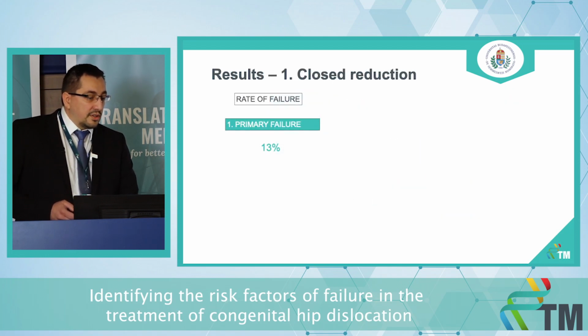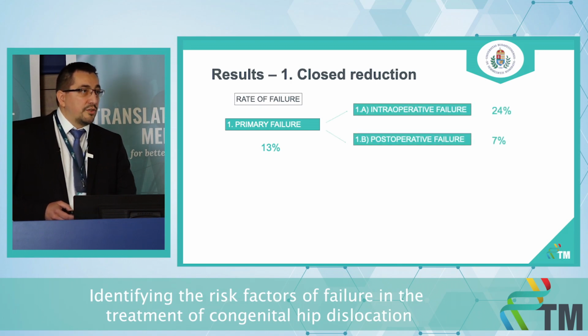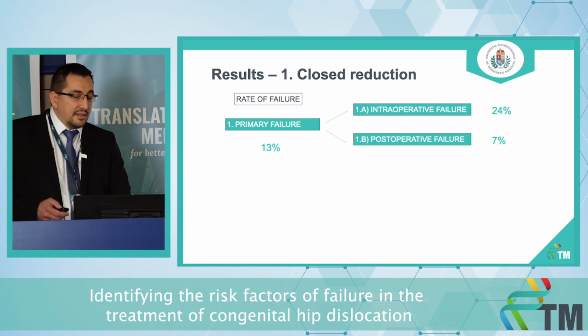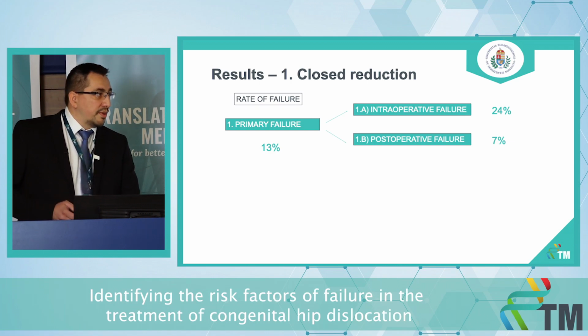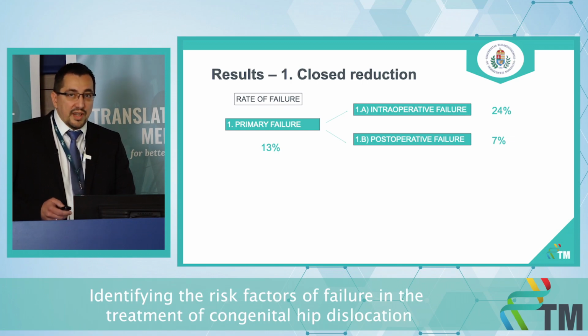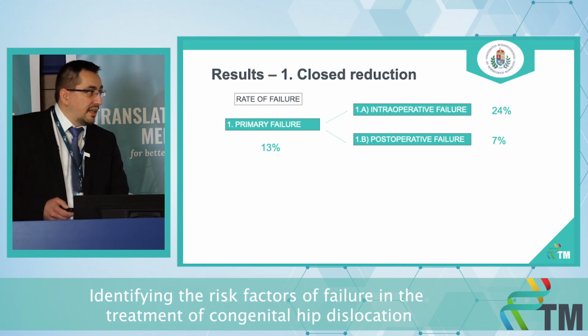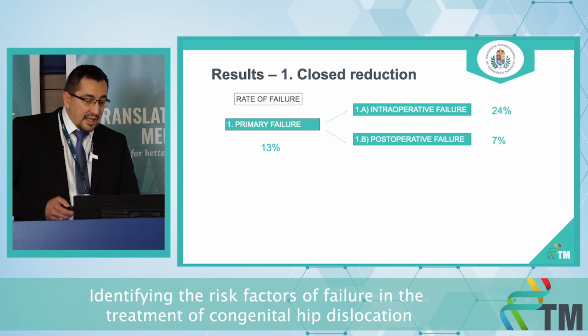In the closed reduction topic, we found 5 different types of failure data. The rate of primary failure was 13%. This group consists of 2 subgroups. The intraoperative failure is when the dislocated femoral head is not reducible under general anesthesia in the operating room and an open surgical reduction is needed. The rate of it is 24%. And the postoperative failure is when only the postoperative CT or MRI scan shows that the primary reduction attempt was not successful. The rate of it is 7%.